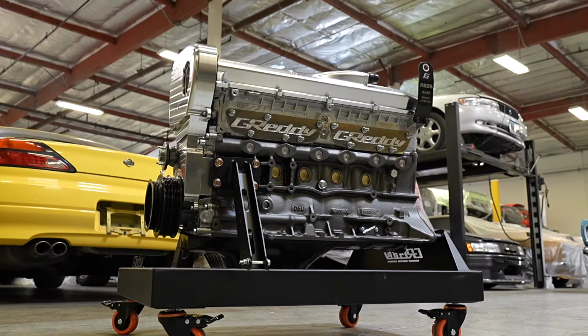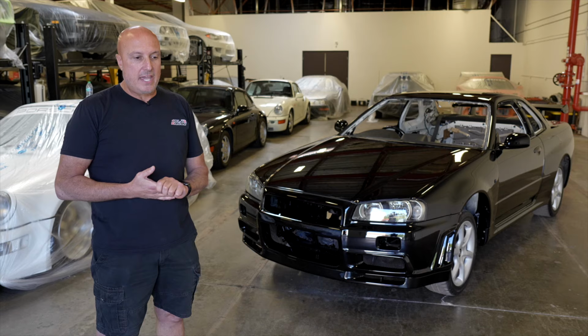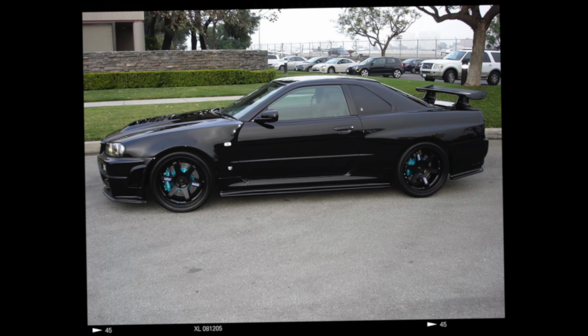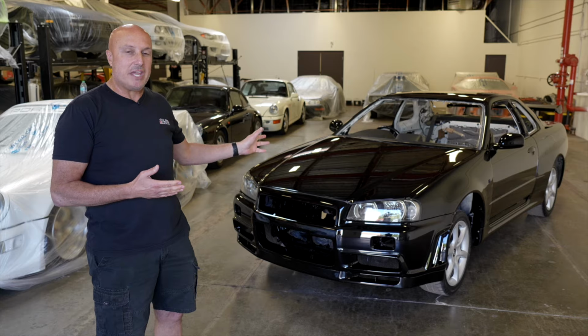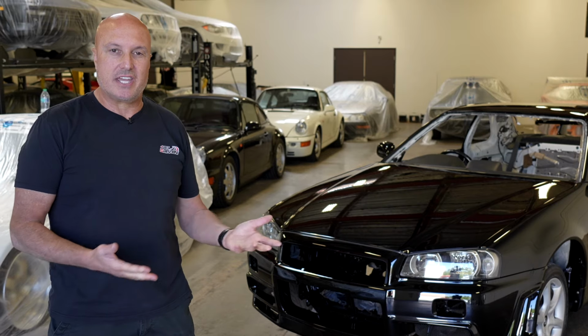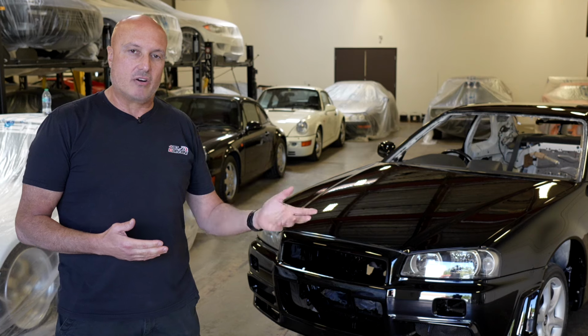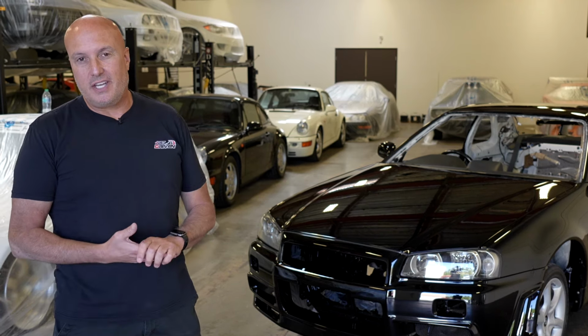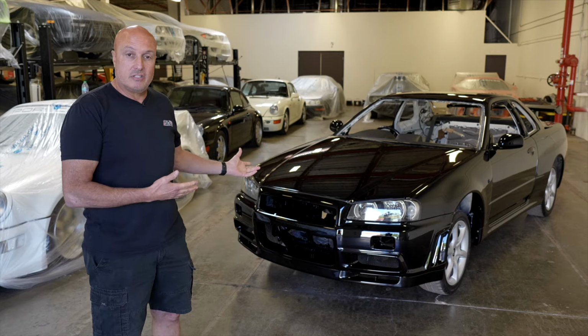So the client for this car, he actually bought one of my old GTRs about 18 years ago, and it was a black car that Autobahn painted for me and ultimately ended up in his hands. He has since sold that car and, wanting to relive some of his youth, like we all do, in doing so, commissioned us to build him another car.